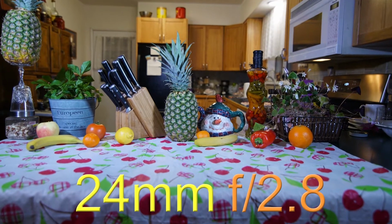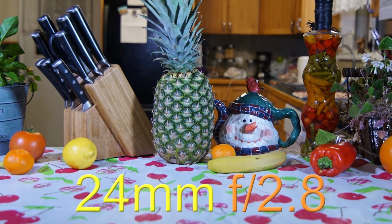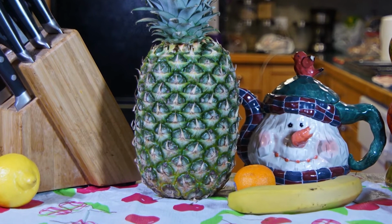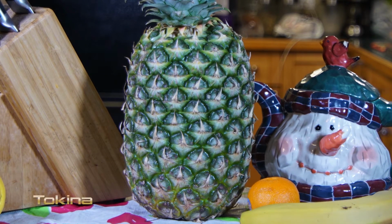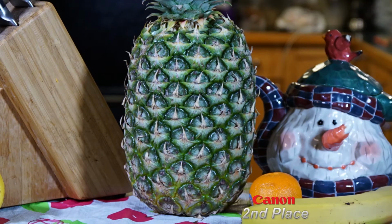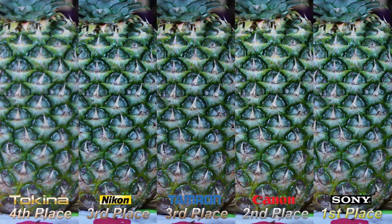Now it is time to move on to the center pineapple at 24mm with f2.8 wide open. I'll give you a heads up, some interesting things started happening at 24mm. So of the 5 lenses, which one will start us out in 5th place? It is the Tokina, as you might have guessed, but it is actually 4th, because the Nikon and the Tamron both tied for 3rd. In second place, the Canon gets only a little bit sharper, and the Sony comes in at the sharpest. Here are all 5 side by side for comparison.